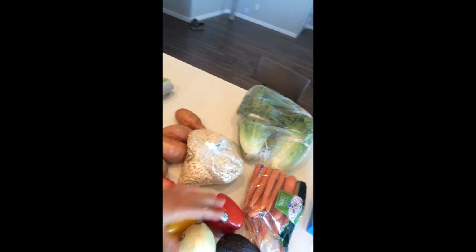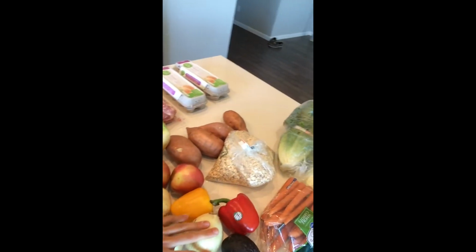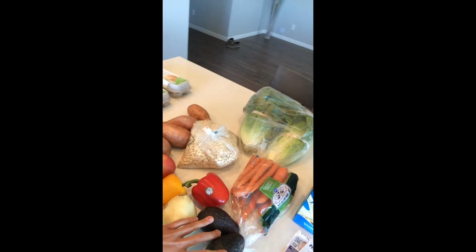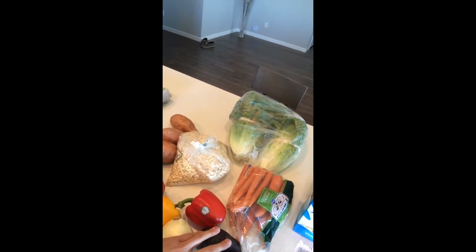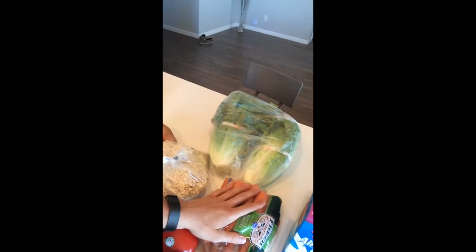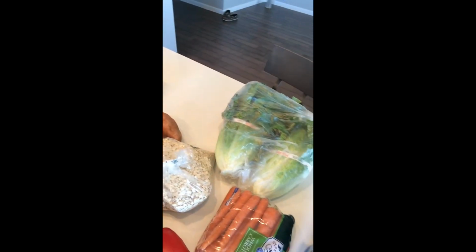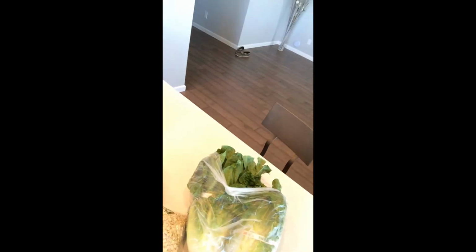We've got a bunch of veggies. We've got some onions that I'm going to pre-dice all these up so I can throw them in my eggs in the morning. Some peppers. Some avocados. These are really good for snacks or some healthy fats in the morning. We've got carrots. I like carrots as a vegetable. They're super cheap. They're chock full of vitamins. And then we've also got some romaine lettuce, so I'll have to wash that up pretty quick.